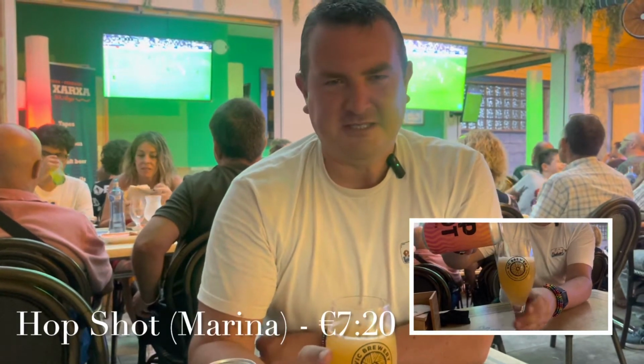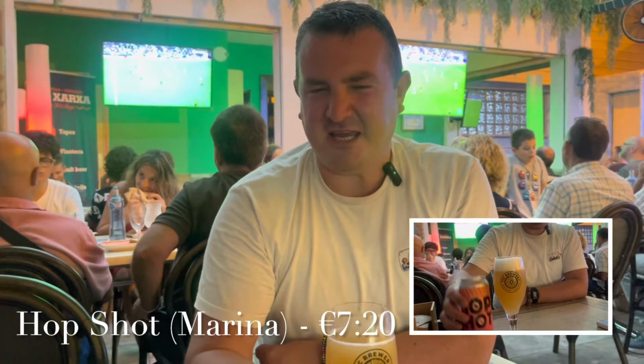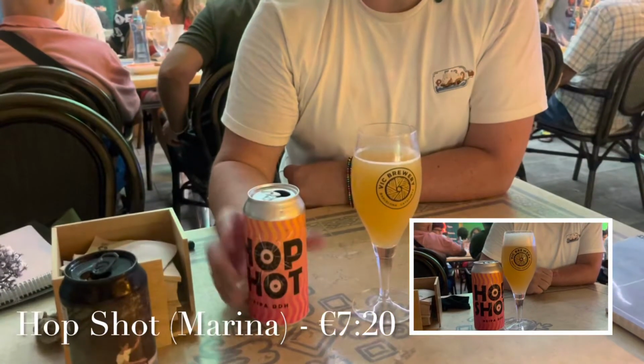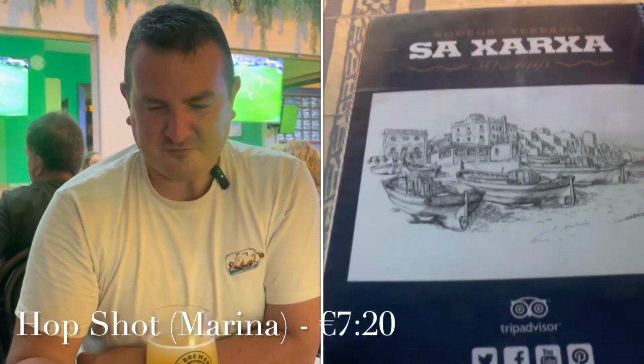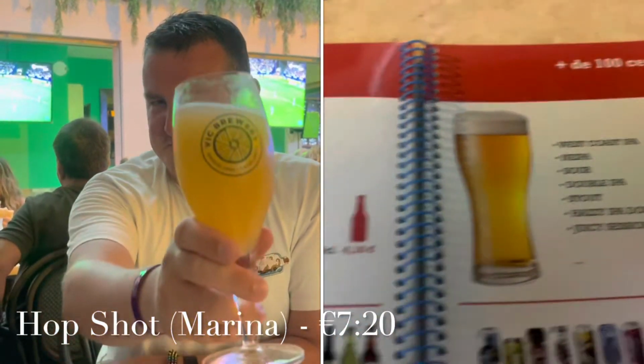It's absolutely brilliant. It was €6 for a pint at the brewery. I think here it's €7.20-ish for the can, so quite pricey. But then the bottles are cheaper, so for some reason the cans are just a little bit more expensive. But if you ever come here, you've got to come here, watch the football, try the beers, have a bit of tapas, enjoy the wines. Cheers.